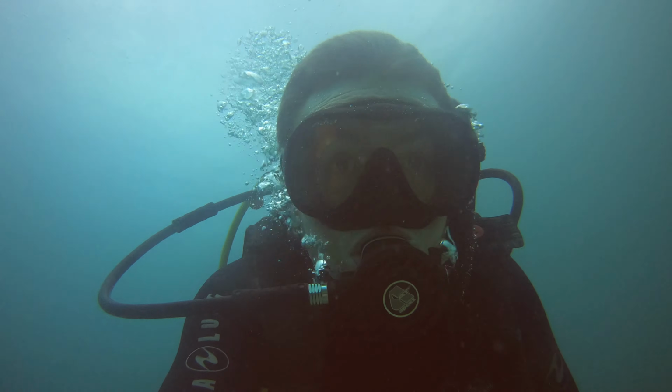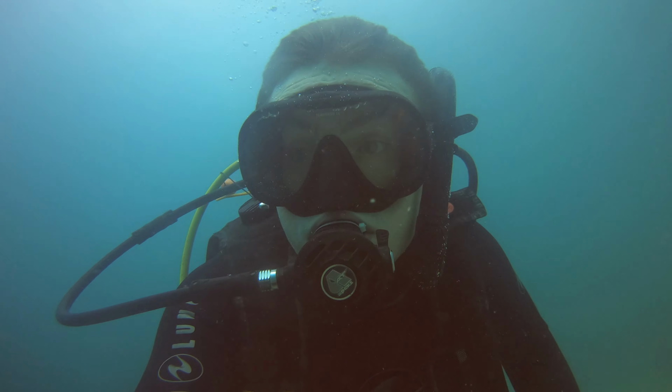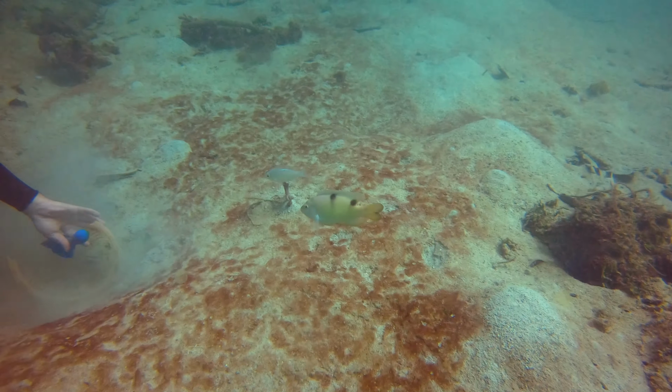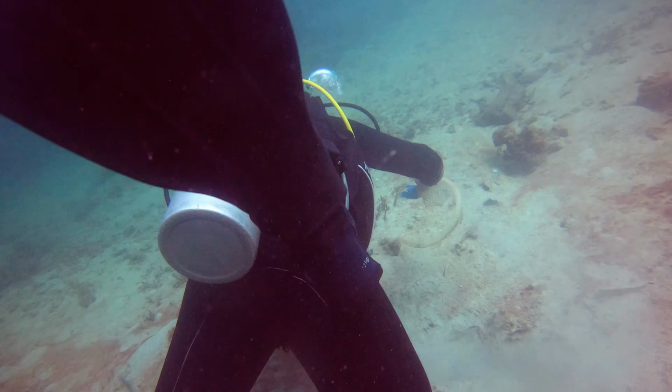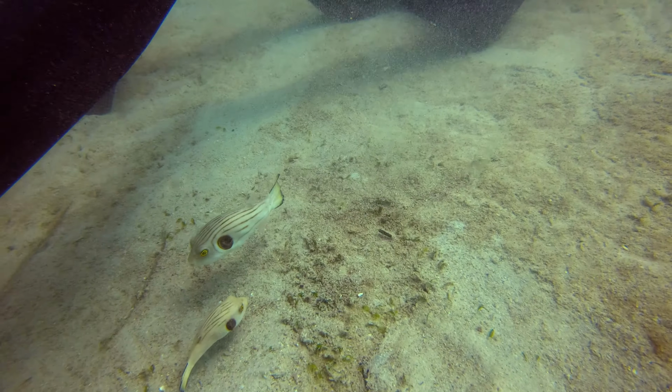My first dive of the day was again a confined skills dive, where I had to go through removing the mask and regulator underwater, navigating using a compass, towing my instructor, and practicing an emergency ascent, among other things. There was a few things to see, like microscopic squid, starfish, and some curious boxfish checking us out.